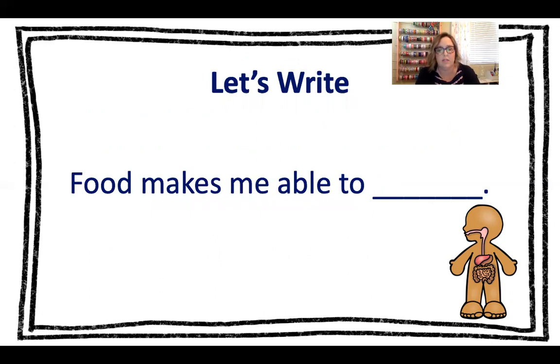Once you have those things chosen, on your paper, I would like for you to write this sentence, and I want you to fill in that blank. Food makes me able to what? What does food make you able to do? I want you to fill in as many words. You can just make a list and see, food makes me able to, and down the side underneath of that blank, what does food make you able to do? Think of a couple of different things you could fill in. You can pause the video and do that now.